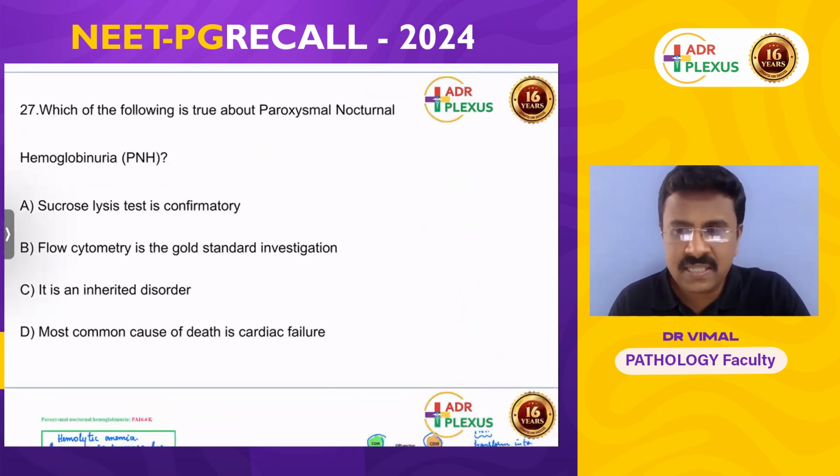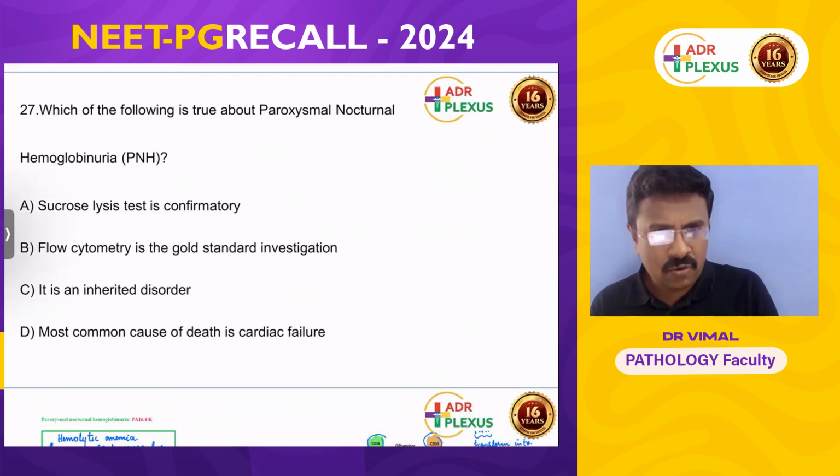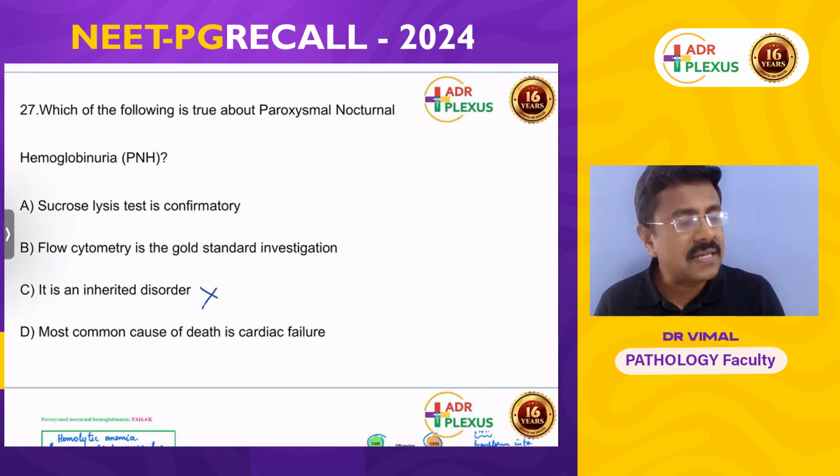Moving on to the next question, the 27th question, they have asked which is not true about PNH, paroxysmal nocturnal hemoglobinuria. The options: sucrose lysis test is confirmatory, flow cytometry is the gold standard investigation, it is an inherited disorder, most common cause of death is cardiac failure. These are all the options. So actually, it is not an inherited disorder. It is an acquired disorder.